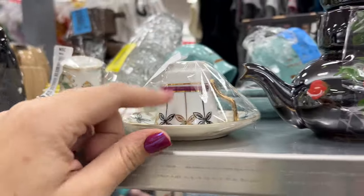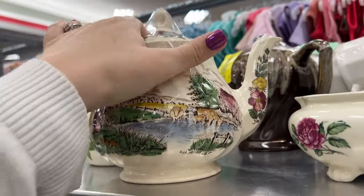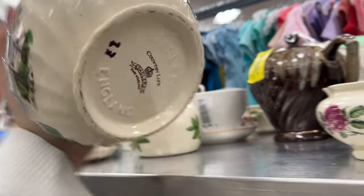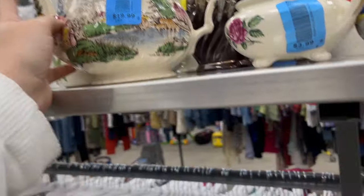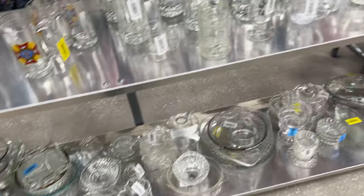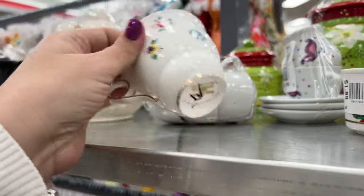These are cute little demitasse cups. Oh, let me tell you. $2.99. Oh, I love this. Look at this. Oh, gosh. Are you expensive? You are Country Life by Sadler. And you are... Oh, $20. That could have been a good decor piece for me. That's a sweet little teacup.